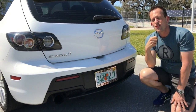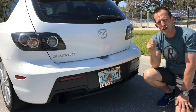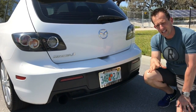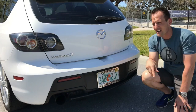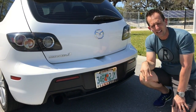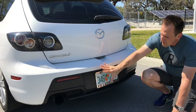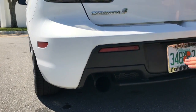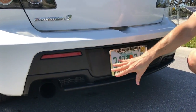When you see that, you might want to be careful if you're going to pull up next to it, because I'm telling you, if it's stock, 263 horsepower. If it's not stock, I've seen guys over 330 horsepower out of these inline four turbocharged engines. And then to finish it off, I love this lower valance here. I like the diffuser, the single exhaust outlet on the back.